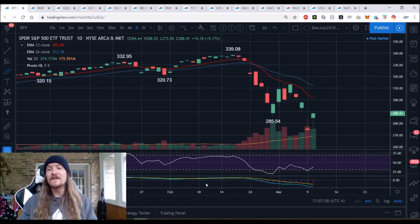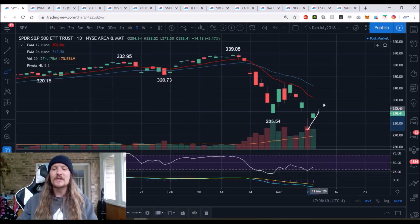Well, the best case is a V-shaped bounce and break 313.84, but the more likely best case scenario for the bulls, bounce as far as you can to create as much space as possible for the daily trend change attempt to have space for the higher low to form before trying to change that trend.